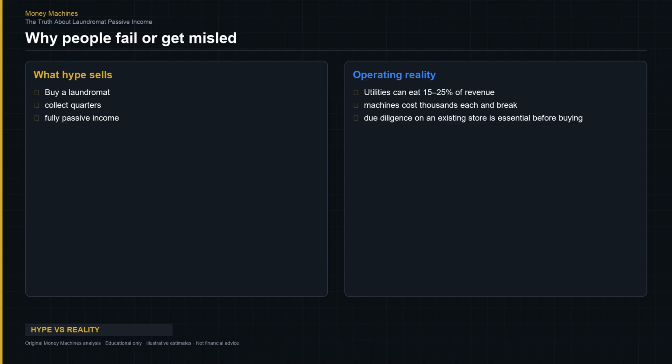Hype content optimizes for clicks, operators optimize for contribution margin and cash runway. Buyers who skip verifying actual utility bills and machine service records against the seller's claimed revenue frequently discover the real net margin is lower than advertised once they take over. Gross revenue is easy to show; true operating costs require documentation, not a listing photo. New apartment construction increasingly includes in-unit washer/dryer hookups, which structurally reduces the addressable customer base for nearby laundromats over time in some markets. A location that worked well a decade ago may face declining demand from newer housing stock.